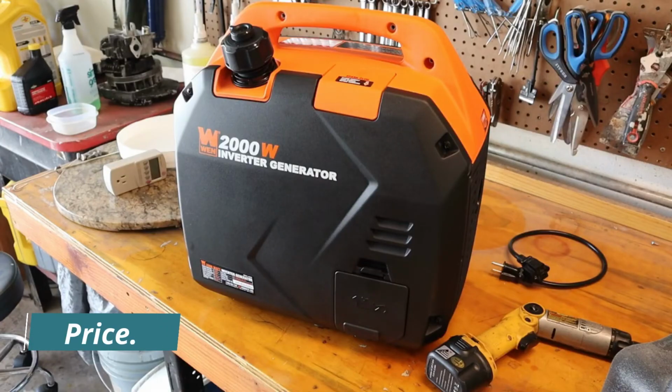Price. The combination of features offered by the WEN 56203i sets it apart from the competitors. We compared it to 2 similar power category generators to give you a better idea of whether it's worth the money.